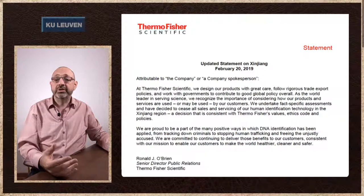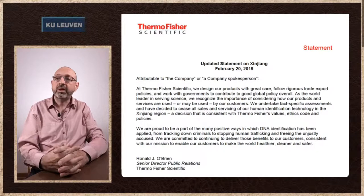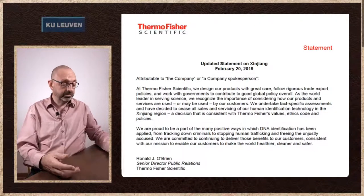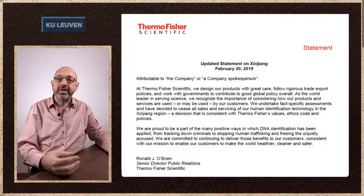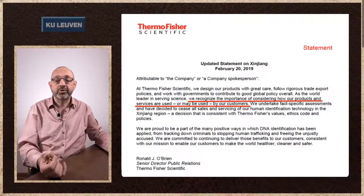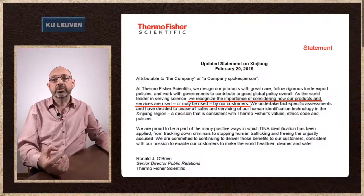And under serious pressure from these US senators and members of Congress, actually Thermo Fisher declared in 2019 that basically it recognized, and this is a very important statement, it recognized the importance of considering how the products and the services are used or can be used by their customers. So companies should actually, when they know that misuse, abuse of the products is taking place, or when they should know that, then they must take that into account and they must restrict the sale of products that are being abused.